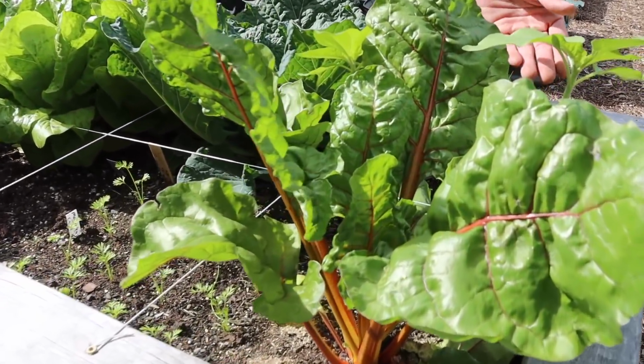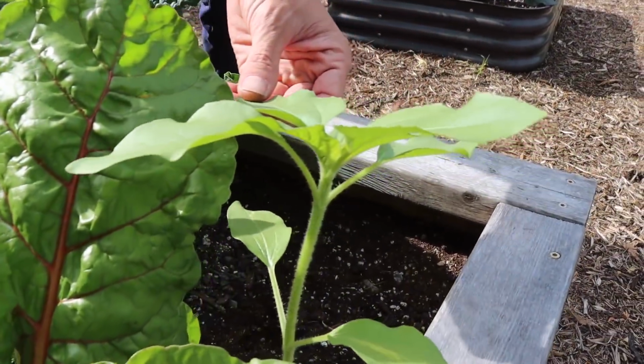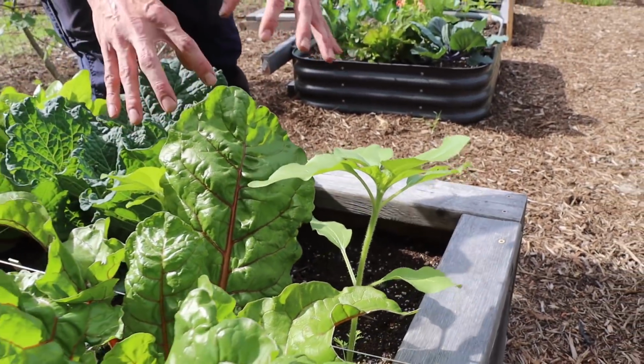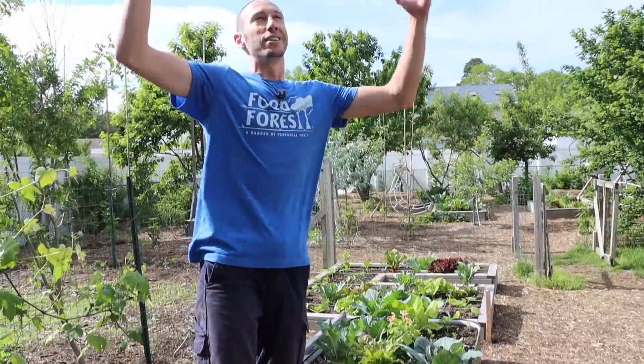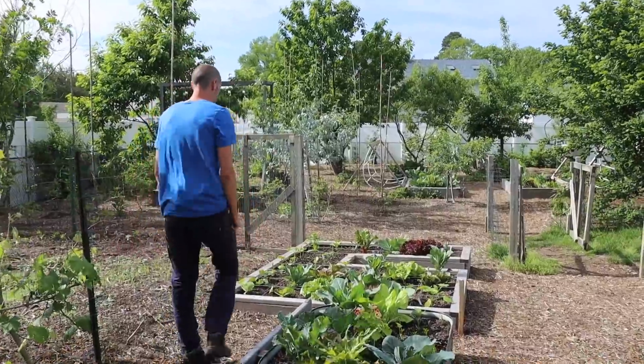Right behind it, we've got some sunflowers that have just come up on their own. These are volunteers, we'll let them go. They're gonna be insanely tall. This bed's already a couple feet, plus like 10 feet. I mean, these sunflowers are gonna be huge. Let me show you this bed.